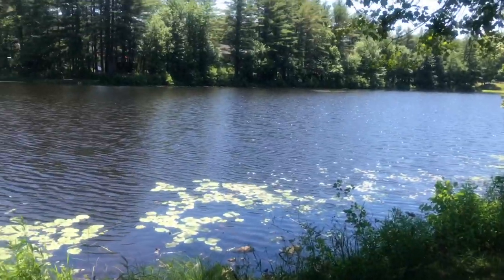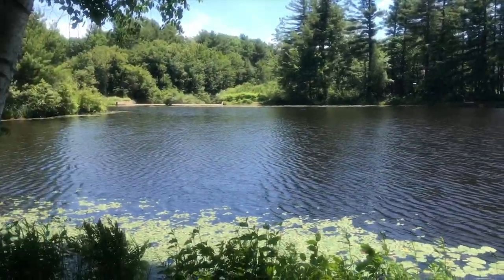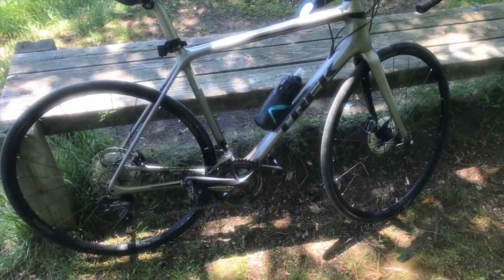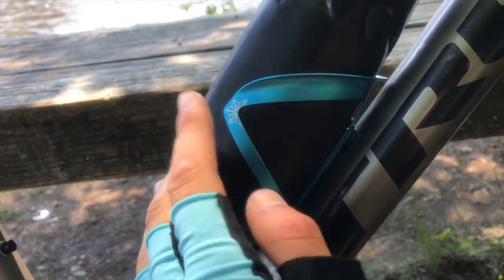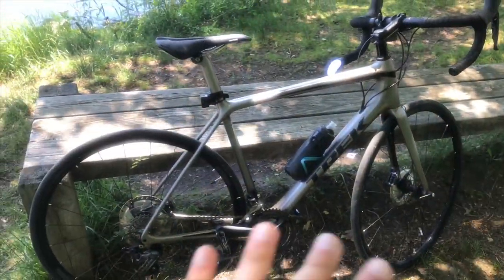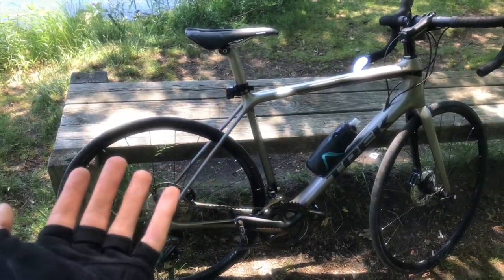I love the gloves, they're really awesome. I came to one of my favorite spots. This is a little pond here. And yeah, I don't have my second cage on it. That cage that I got is really, really nice. I forget exactly what the brand was, but I wanted the blue accents because I love blue. I love this sort of matte gray finish too. It's really, really awesome.